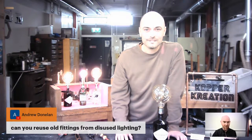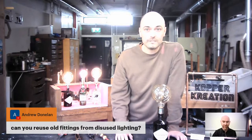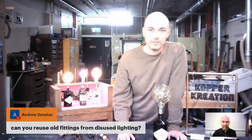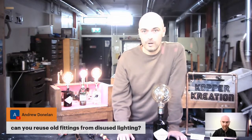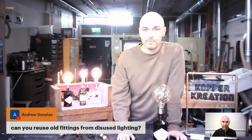So Andrew asked, can you use old fittings from disused light bulbs or lighting? Absolutely. As long as your light was functioning, you can electrically test it with a multimeter if needs be, but if the light was functioning, absolutely no reason not to. It's a great question for reusing. So, you know, you've got all the light in the shed or the attic that hasn't been used in a number of years, take it apart, don't be afraid, try and reuse the cable, the plug, the switch, the bulb holder, and you've got nearly everything you need there to make a new lamp.